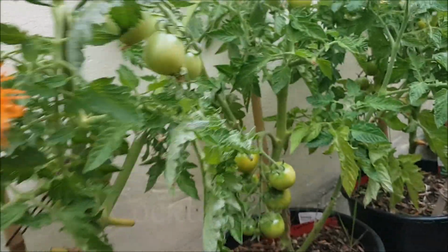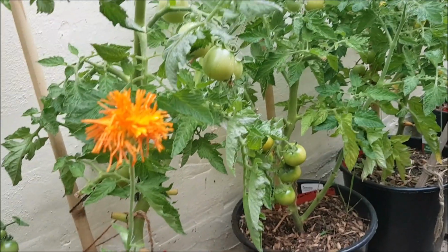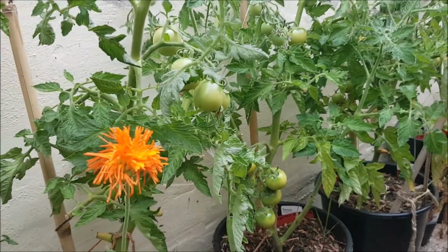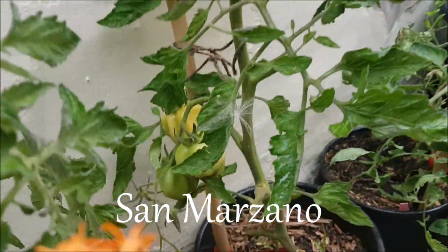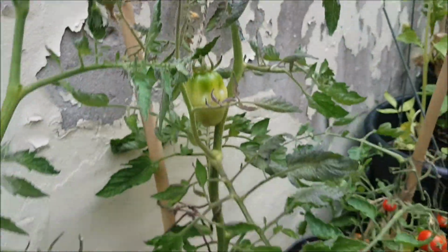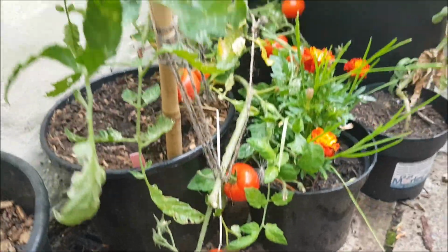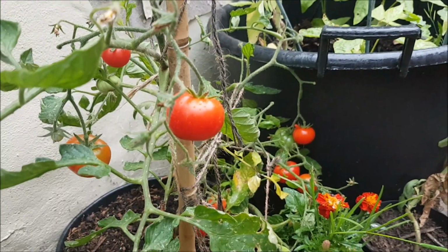And then the 3 Cocktail Crushes, a little bit late to the party as you could say, but setting some lovely fruits, and I'll show you in the greenhouse how beautiful they look. Again, that's a great variety and doing very well, blight resistant at the allotment. San Marzano, the plum tomato, really nice size fruits, but not a great abundance, so something to think about. It's set 3 trusses, yet to ripen on that. And there, as you can see, another Latah, which is definitely one I would do again next year. A determinate variety, a bush variety, really thick fruits, so really pleased with them.